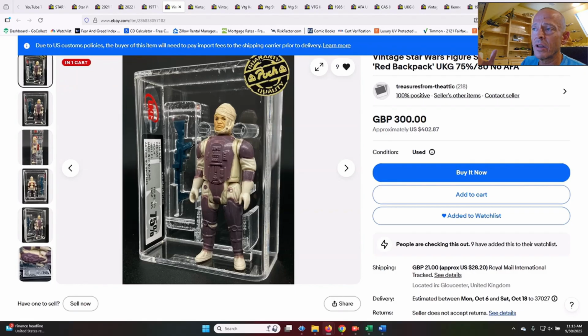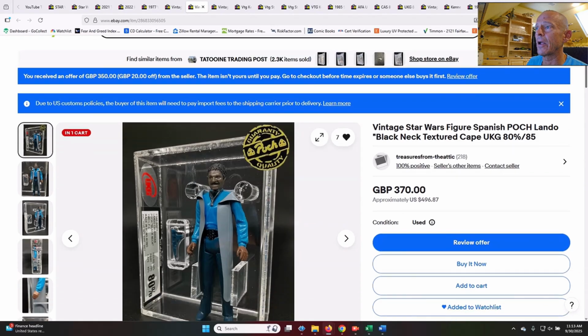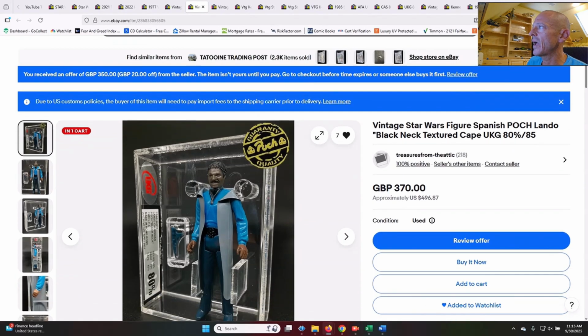In an auction, I've seen them go for more than this. So this, in this grade. So it's a very tough variant to track down. Likewise, he also has the Spanish Puck Black Neck Lando. This is another very tough variant to track down.